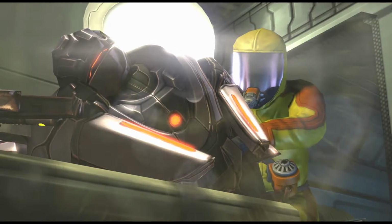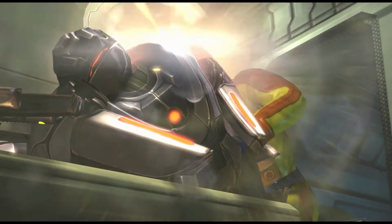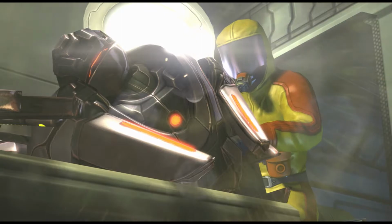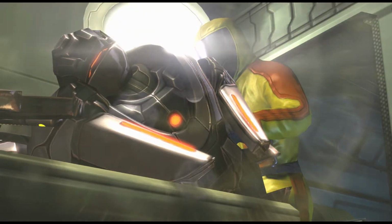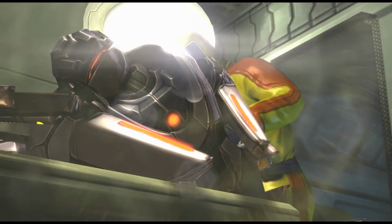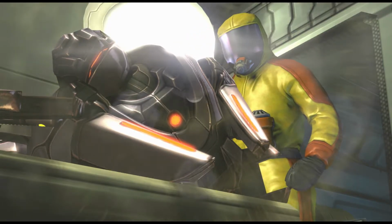We were only able to recover the suit's central core, although the pilot's corpse also survived intact. The armor itself is quite interesting. The design is highly responsive while still providing extraordinary strength.